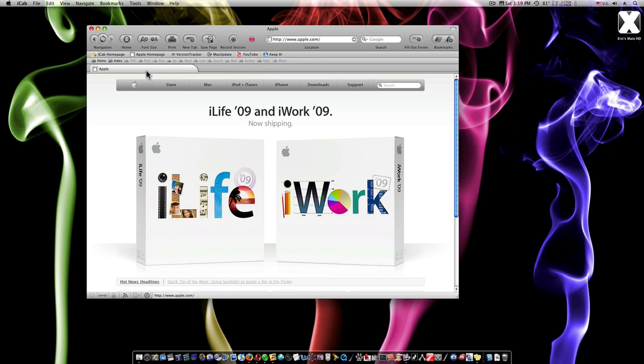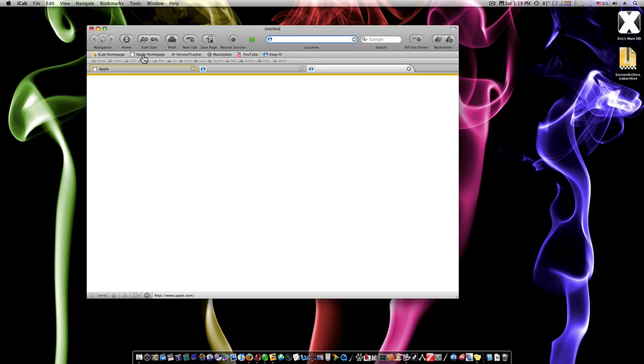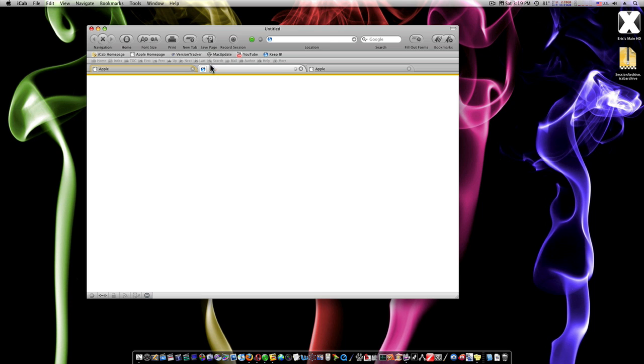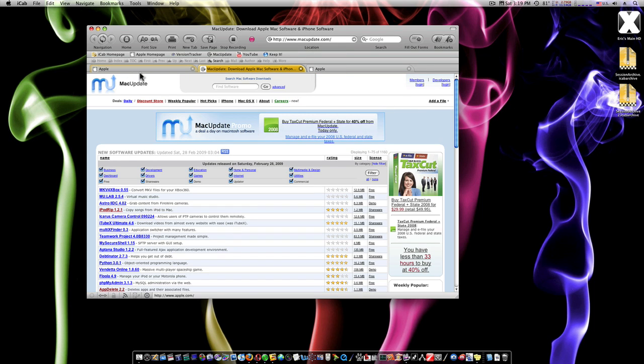And the really good thing I like about it is I can go up here and I can record my session. See, now I can record it, save it to where I want. Things turn orange, and it's telling me that I'm saving my session. So let's open up a few more pages here in my tabs. Okay. I can record this session. I can name it 2 and record it. Now I'm recording 2 sessions.